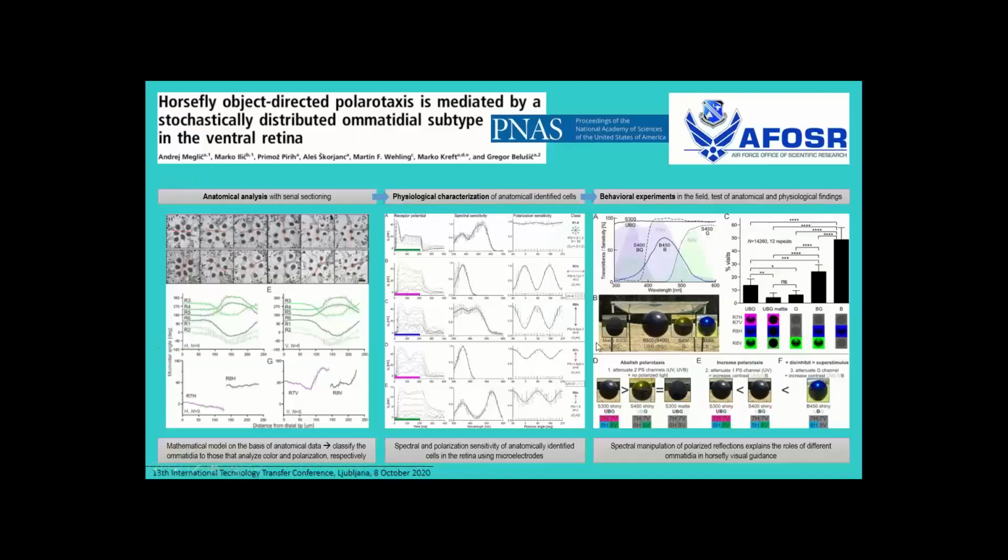Okay. So we first used anatomical analysis of the horsefly retina to identify the candidate cells that could be used for polarization vision. We used serial sectioning with a special serial block face scanning electron microscope to find cells that have aligned and straight light sensing organelles and do not perform a twist, such as we see on the left side panel. Receptors are marked R1 to R6, and we see that one pair of receptors, R7H and R8H, have straight light sensing organelles, and everything else is rotated.